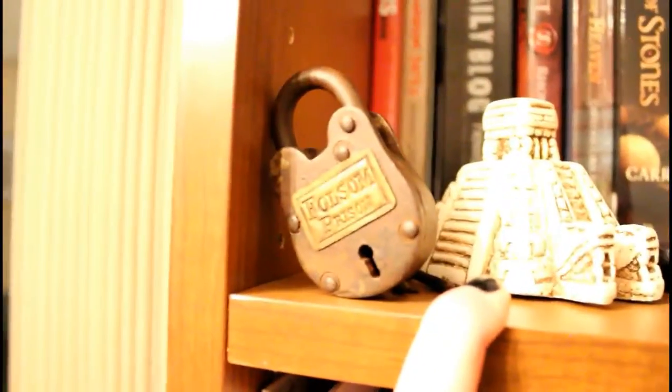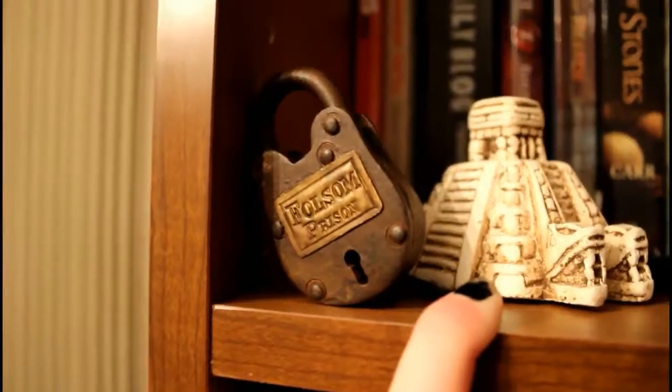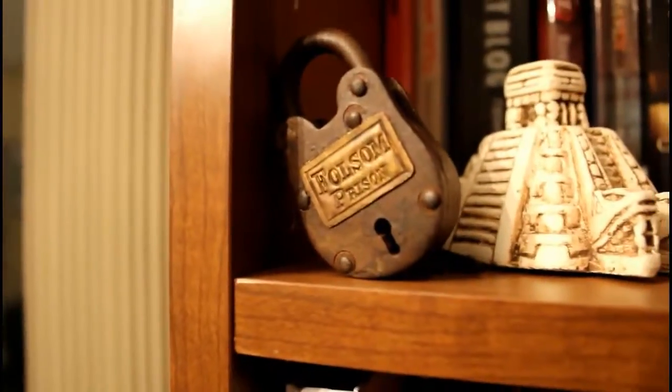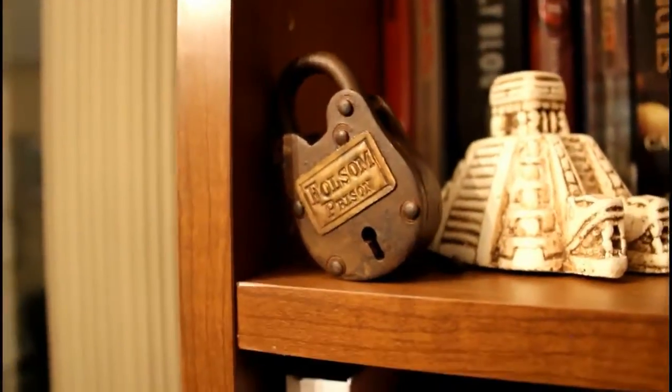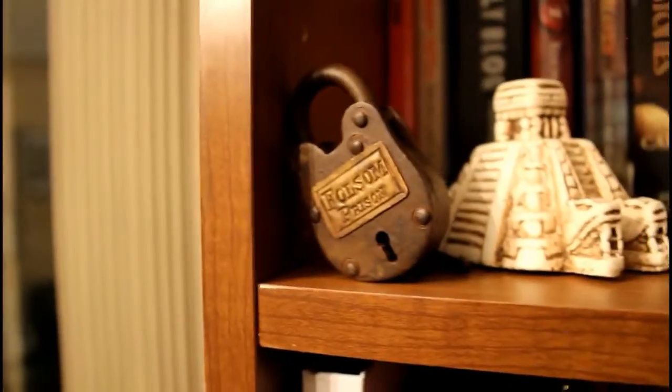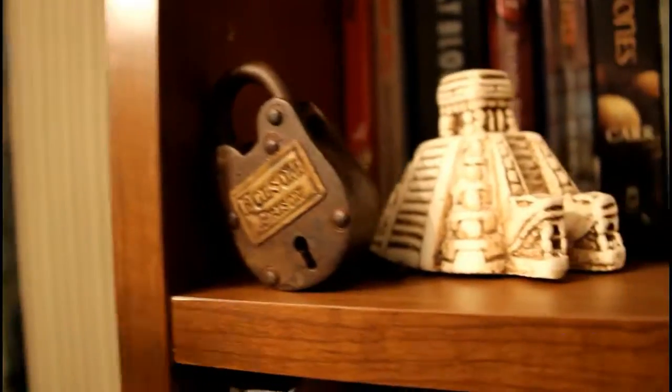It's been a while. Anyways, the first thing we have here is this Folsom Prison lock that I found at an antiques store in Boulder City, same place where I got the deputy sheriff badge. I got this because me and my dad used to listen to a lot of Johnny Cash, and one of the songs that I loved a lot was Folsom Prison Blues. So when I saw this lock, which is actually from Folsom Prison, I obviously had to get it.